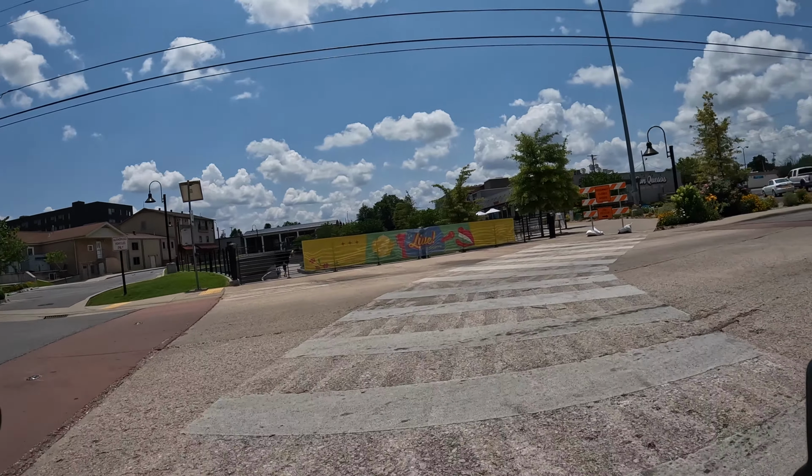Okay, clear. Now we're on the detour. Oh, it's clear. All right. This is the part where it starts taking a sidewalk all the way back to Bentonville. Goes through that park.